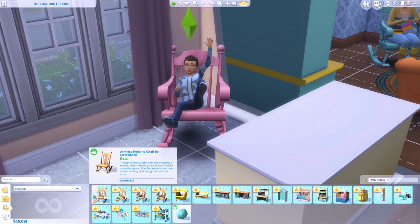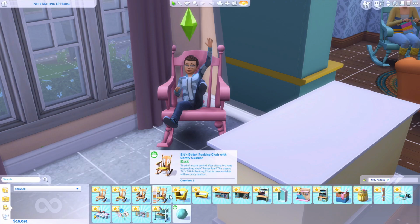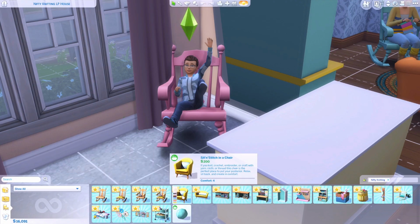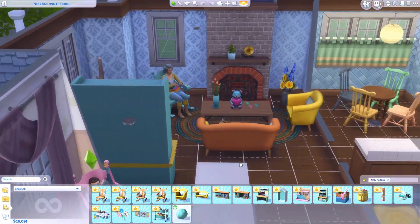Okay, so the rocking chair is like $120 without a cushion, and it's $130 with a cushion, so not bad. The comfort's not great. This little chair is cute, which we have one right here.